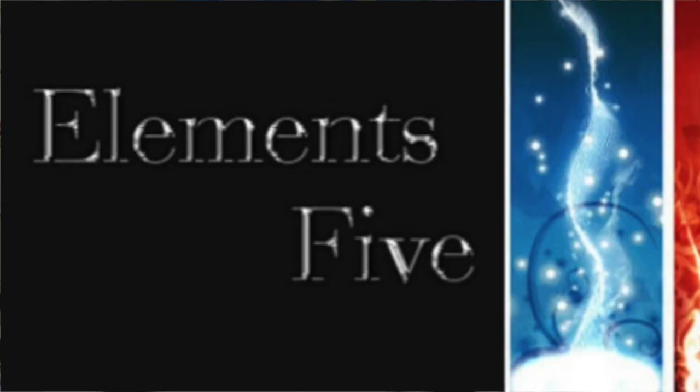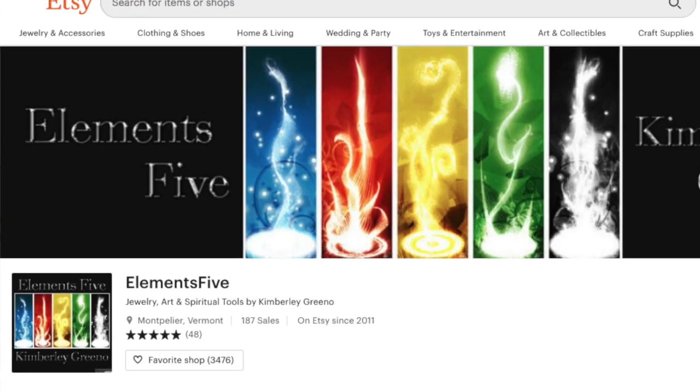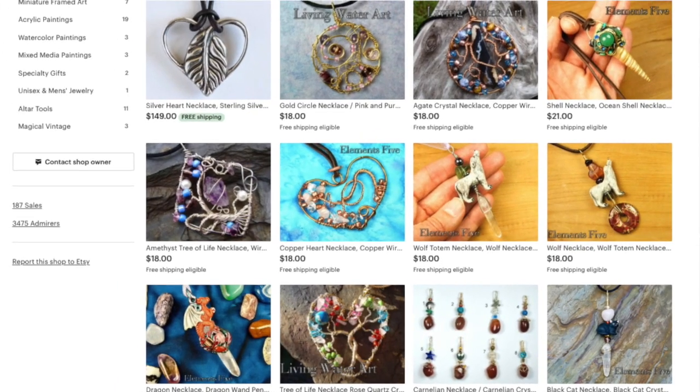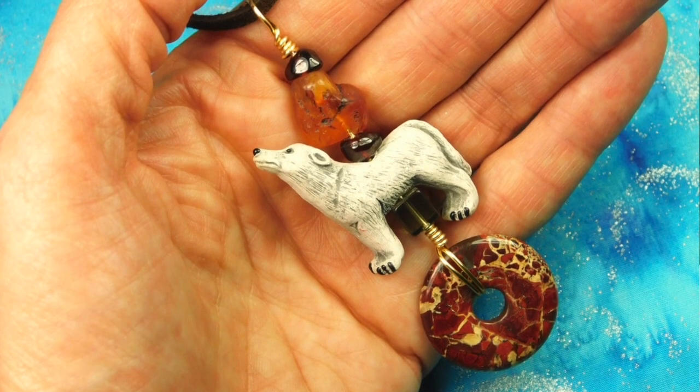In my Elements 5 shop, which is an art shop where I also sell jewelry that is all custom made, one of a kind by myself, and some things by my daughter Amber, I have noticed that certain things will continue to sell. For instance, wolf pendants, right? Crystal pendants with a wolf totem as part of the design. I've sold many of those over the years because I always try to keep a few in my shop, because I know that people really like them.